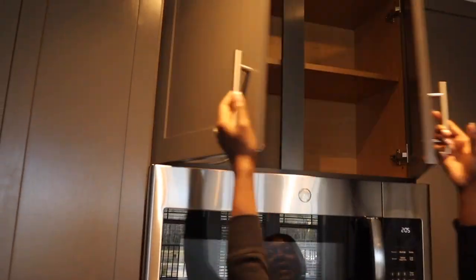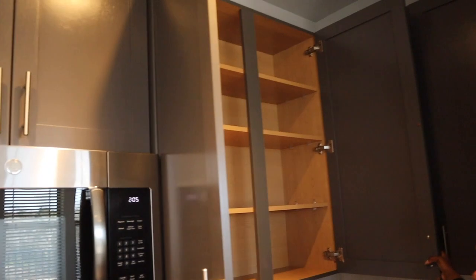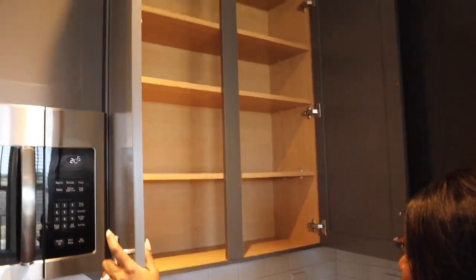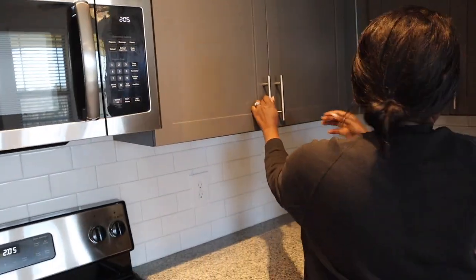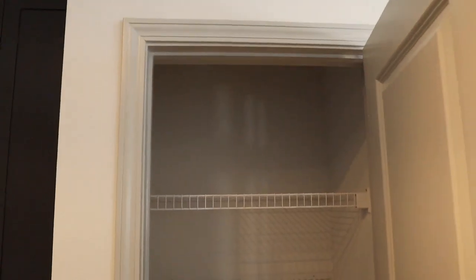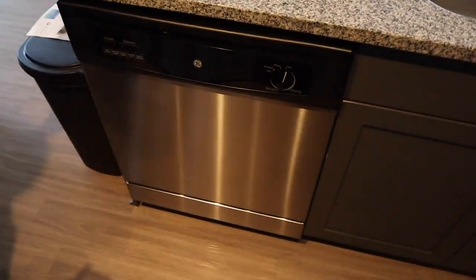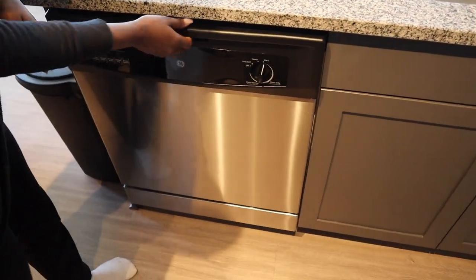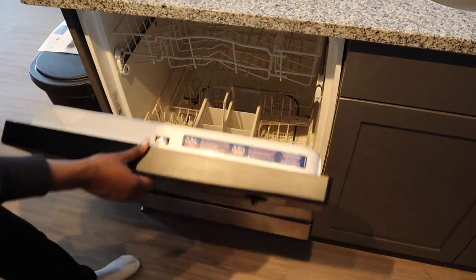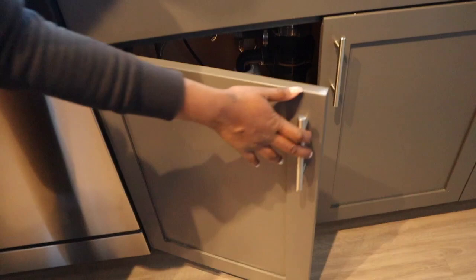I have all of my cabinet space. I have all this cabinet space, so I am loving this a lot. Like, look how tall it is. That's awesome. And then over here, I also have like a little pantry for all of my groceries. And then behind us, we have our dishwasher, which is just your regular standard dishwasher, basic. And then of course you have just your storage under your sink.